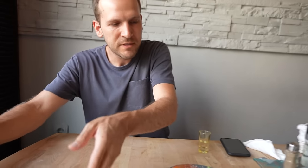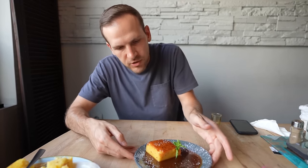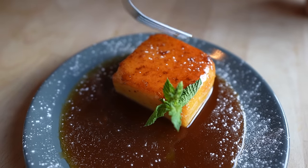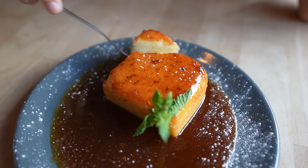Also, this is on the house as well. A dessert. It's some kind of semolina. Do you know what that is? What is semolina? It's used in pasta. I'm not sure. Because at first I was like, oh, is this the mamaliga? Because of the color. No, it's semolina. And it looks like it has some kind of sweet sauce on it. And a mint leaf. And it's on the house.